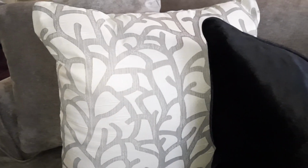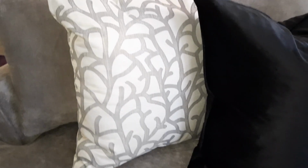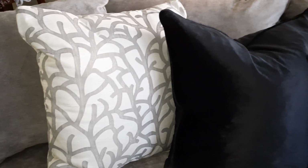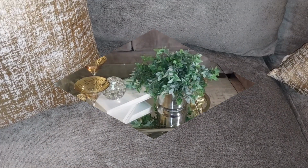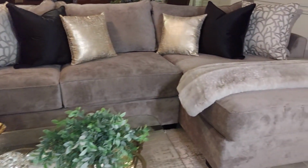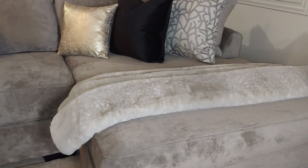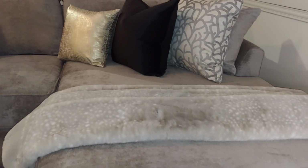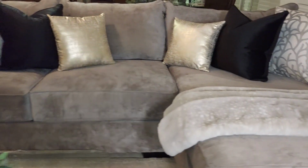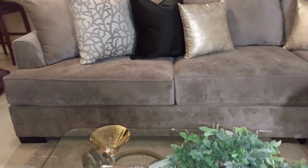I chose a gray and white designer fabric for my pillows to add a mixture of texture and colors. And for a bold pop of color, I selected the black velvet pillows. I'm loving this fabric. It's soft and comfortable. The focal point here is the gray sectional sofa. The black soft velvet throw pillows, along with the textured design pillows and the metallic gold, blend very well with the gray.